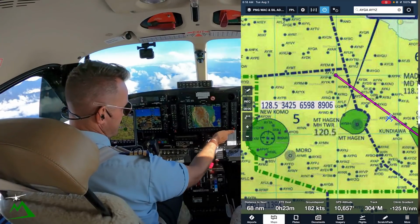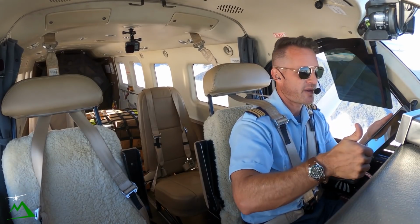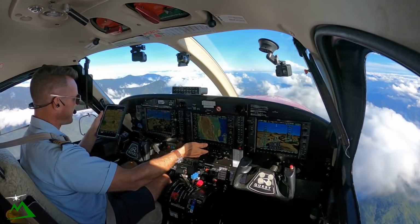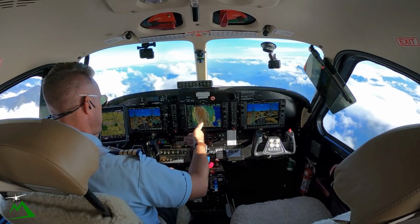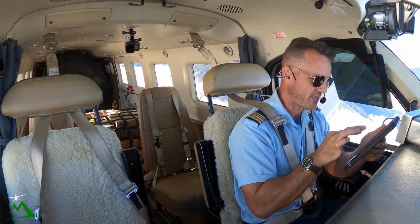They're HF frequencies. Once I cross that, once I get up there, I'll start making all of my area calls on 128.5. If I can't get them, I'll try 659 or 8. And if I can't get that, it doesn't say 6538, but that's probably my next best option.